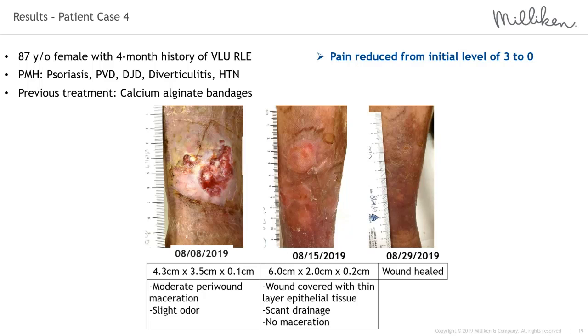And lo and behold, amazingly to everyone in the center, the wound was covered at this point in time with a thin layer of epithelial tissue. We were able to really control that edema and control that drainage. She didn't have to change the dressing multiple times a day. We really just changed this dressing once a week, and there was no peri-wound maceration.